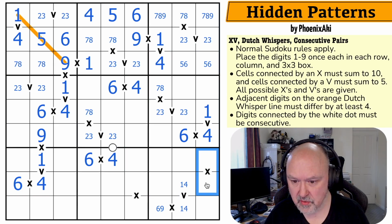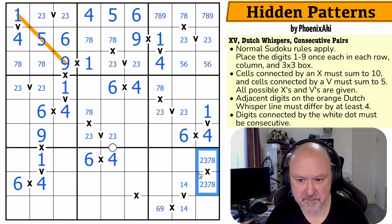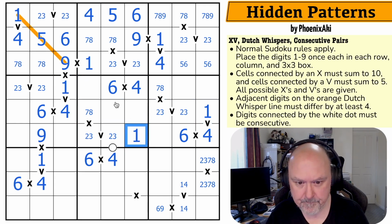This needs to have a low digit on it. This is either 2 or 3 with 7, 8, because I can't use 1, 4. Maybe I have jumped the gun with removing the coloring, but we will find out together. 2, 3, 1, 2, 3, 1. This has to be the 1. Where can I put the 1 in this box? It has to go there.